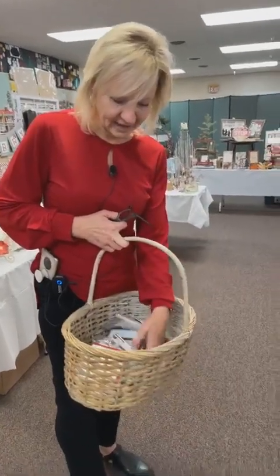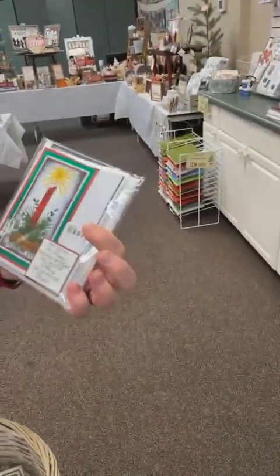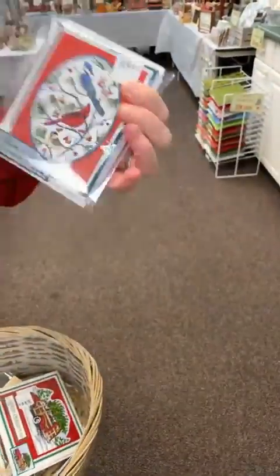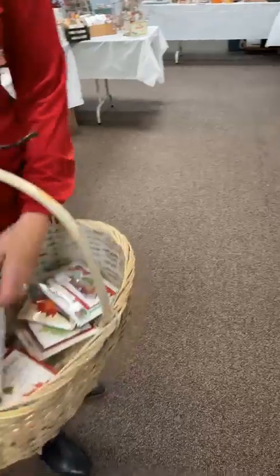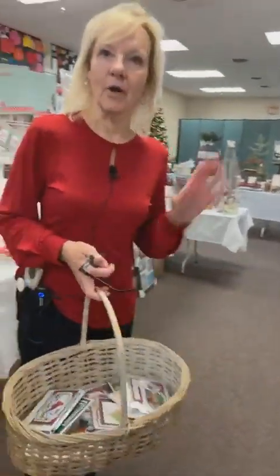Like this, these are all Christmas ones. And these came from Northwood Stamps. There are 6 cards in here, and they're all glittered up and absolutely beautiful, ready for you to send out. You just need to add your own envelope. But $10 for 6 cards, and there's lots and lots in here. We're just getting them all priced and ready to go out.